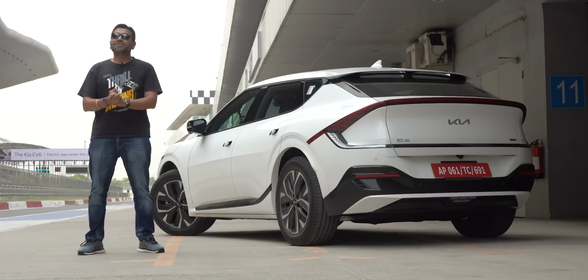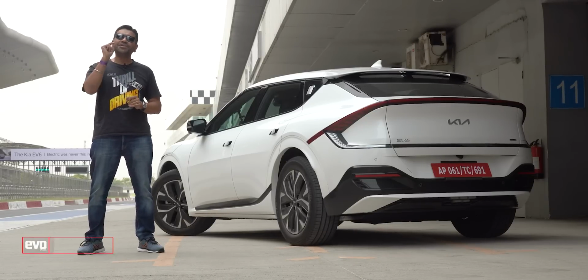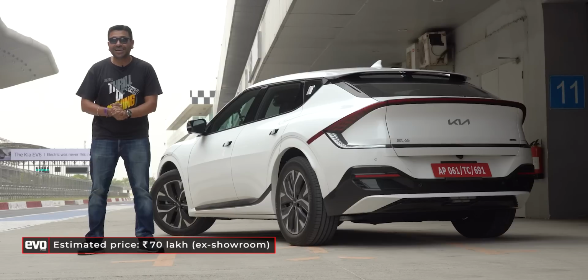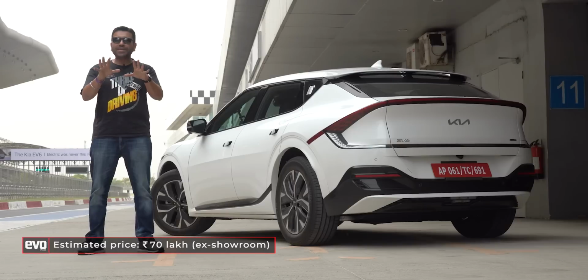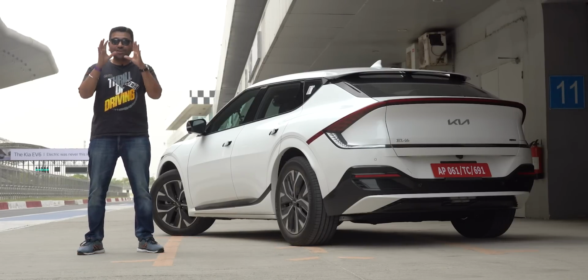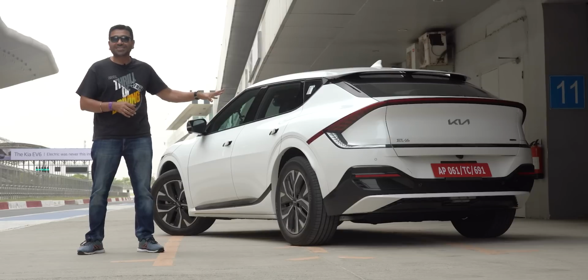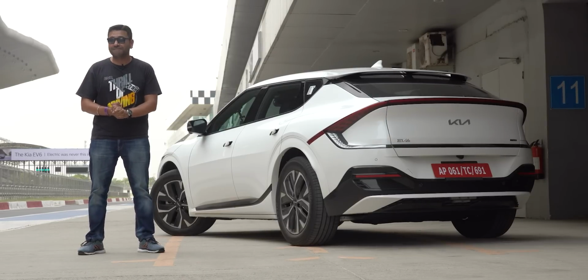Stylish, practical, fun to drive. The EV6, it ticks all the right boxes. The only real question to ask is whether Kia can ask for 70 lakh rupees for the EV6. In my opinion, they definitely can, considering that only 100 of these are going to come to India. And also, the best part is that this is only the start for the big push towards electric cars that we will be seeing very, very soon.